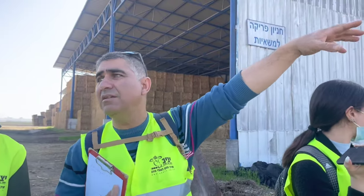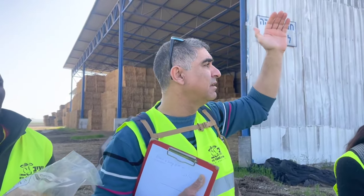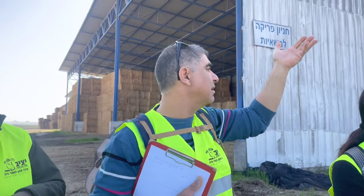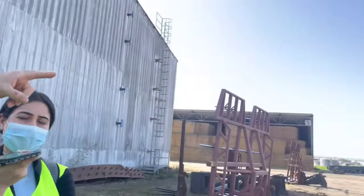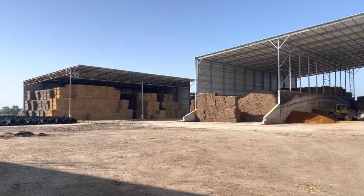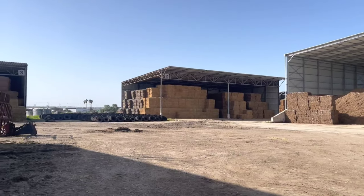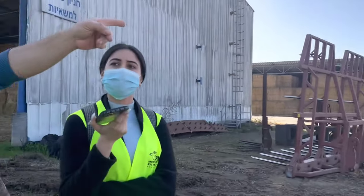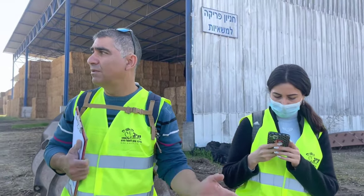All this hay, it's different hay. Wheat hay, you have clover hay, and there is some cotton, whatever leftovers there. You see the first, you see number two? The first one on the right hand side is the cotton straw, leftovers in the field. And this is hay, I believe wheat, okay?